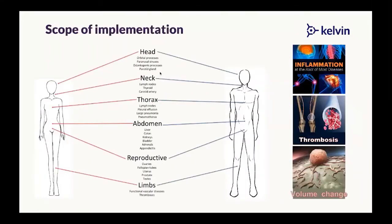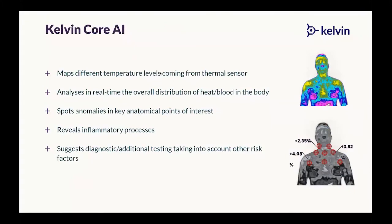You can look at this from various aspects, from inflammation to thrombosis to different changes of volume of the vascular system. The AI component itself is reading the thermal sensor info, and then it can analyze the overall distribution of the body, including finding anomalies and different types of asymmetrical behavior, which is not typically normal in a healthy person. And also it can identify specific spots on the body that make sense and make a difference for the detection or the suggestion of a potential condition in the body.